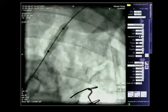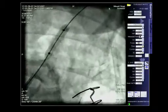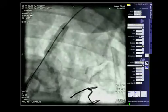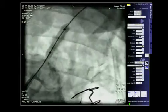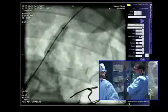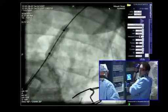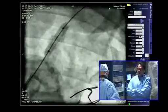You look at the image of the balloon inflate. I think an 8 will be appropriate. So we're going to go with an 8 by 27. We use the VisiPro by EV3 stents. There are obviously multiple balloon expandable stents, and this stent has good radial strength, as do the Boston stents and the Abbott stents and the Medtronic stents.